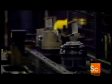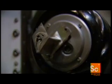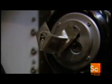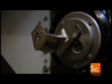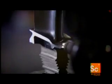This is done with the Makino grinder. It works on 5 different axes and takes its instructions straight from the CAD definition. This overcomes the inaccuracies of manual operation. To ensure it has cut the blade to the correct specification, it uses a CMM, or coordinate measuring machine. This can take readings from any angle, which can then be checked against the specification.